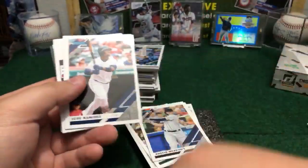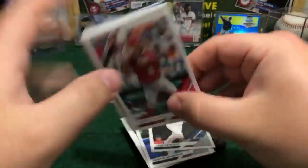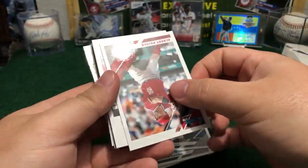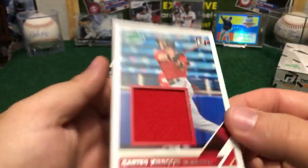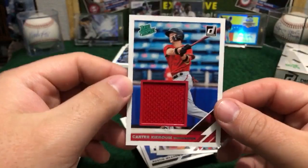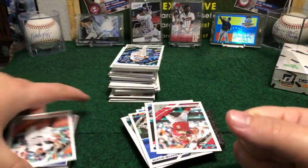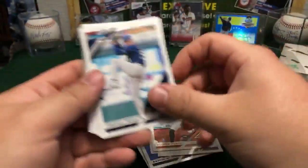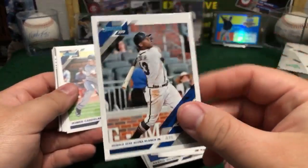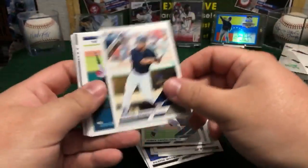Black border, Hayes Black. JT Real Muto, Diamond King. We got a nice hit coming. And we got, let's see. Carter Kieboom, Washington Nationals. Nice. Ray Prospect, Jumbo Swatch. Nice, Washington, Ray Prospect. Red piece of jersey for the Nats, Mrs. Myra, with the national spot today. Congratulations, Mrs. Myra. Ronald Acuña Blanco Jr., Gutierrez González Pérez. Long name for the Braves.